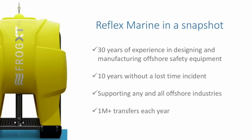So it means that our products are used not just in traditional oil and gas situations offshore, but also throughout the other market segments, from LNG to offshore civil engineering and Coast Guard and Navy. More than 1 million transfers are done using our personal transfer carriers each year, and we supply them to over 70 countries in the world.